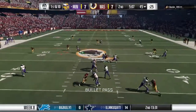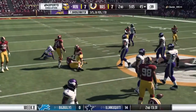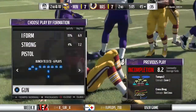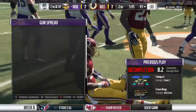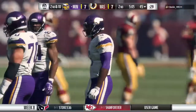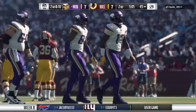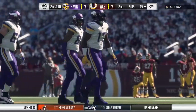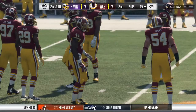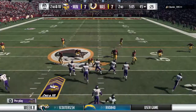Bridgewater on 1st down. And it pops free. The collision there jarred the ball loose and brings up 2nd down. That would have been a great catch, but it's real difficult to hold on to it because it was contested all the way. Would have been a great play if he'd been able to haul that one in. So they're still at the original line of scrimmage here. 2nd down and 10.